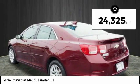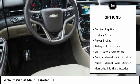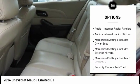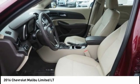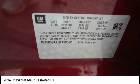Here are some of this vehicle's great options: traction control, stability control, daytime running lights, ambient lighting, braking assist, power brakes, airbags, front knee, Wi-Fi hotspot compatible, audio, internet radio, Pandora, Stitcher.